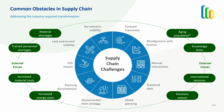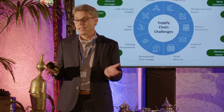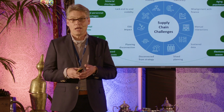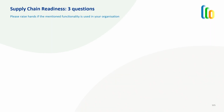The aging population: a lot of people are now retiring, and there's a huge outflux of supply chain knowledge in organizations. Shortages of materials, pricing of materials, energy, staff, a lot of things that we need to cope with in our supply chains. So we have to deal a lot with those changes, and we need to be fast, we need to be resilient. And I want to check with the room here, just after lunch, to see how resilient we are.